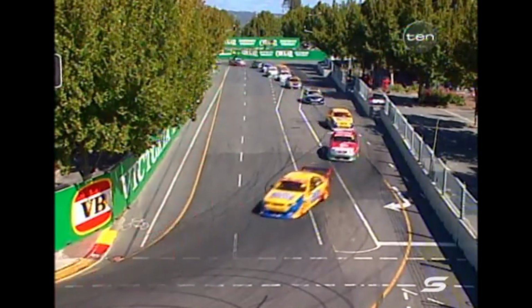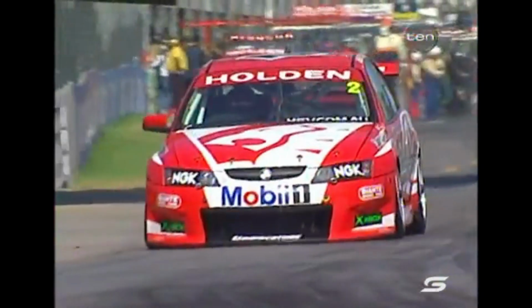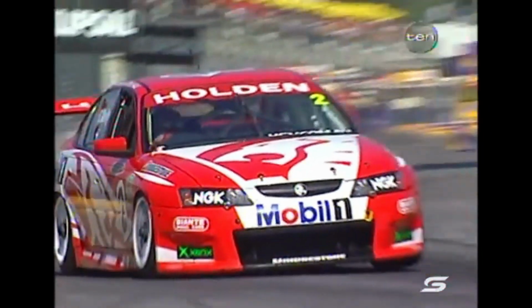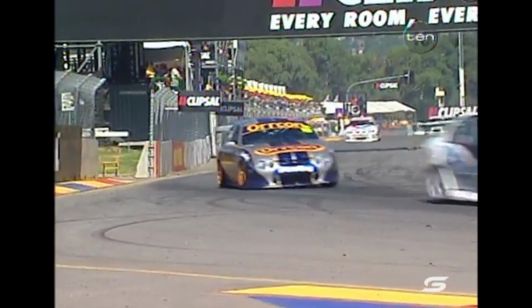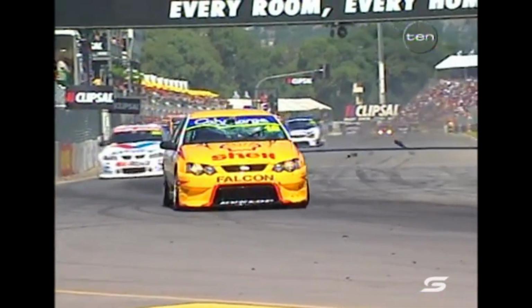But let's just have another look and see if we can really find out what's happened, because we can obviously see what the effect is. The cause, we're not really sure where it came from. So that's Paul Radicic going through. His car looks pretty clean and intact. Paul Dumbrell's got a bit of damage, but nothing to speak of. Then Dean Canto goes through. Now, this is when we decided the problem came. There's a bit that's just landed. Yeah, and there's another bit. That's a very substantial bit of something.